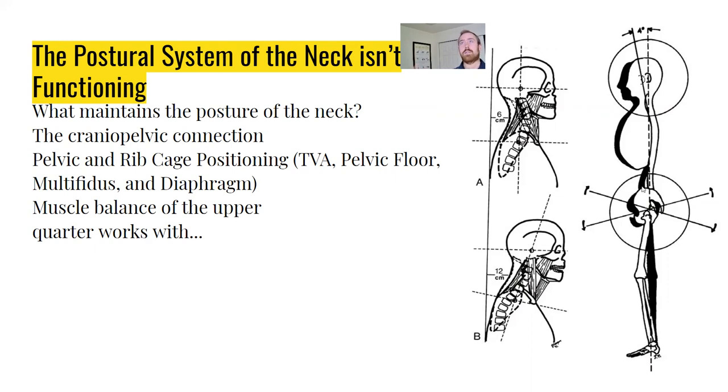And lumbar is the bony thingy that's between the pelvis and the rib cage. That all has to be functional. And it's not when you got a neck thing. Because again, where the pelvis goes, the head follows, and vice versa. Where the head goes, the pelvis and the low back follow. Okay, so remember, it's not just one thing.